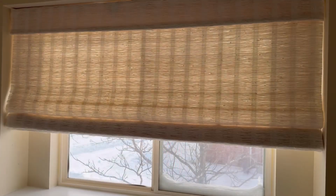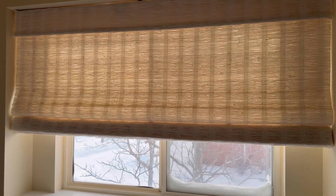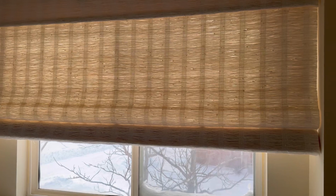They come in a variety of colors, patterns and textures, allowing you to choose a style that complements your interior decor and personal taste. They enhance the overall aesthetics of any room.